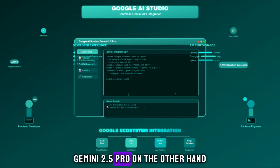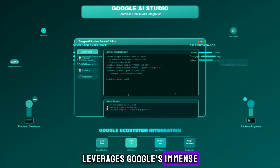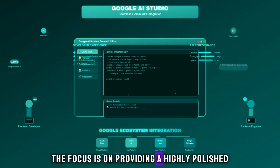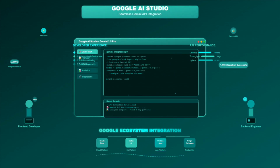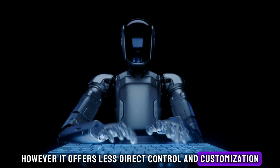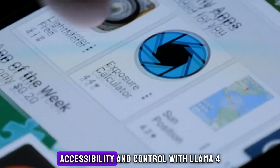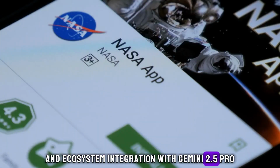Gemini 2.5 Pro, on the other hand, while details of its exact internal architecture are more guarded, leverages Google's immense infrastructure and research into advanced transformer-based designs. The focus is on providing a highly polished, reliable, and scalable experience through APIs like those in Vertex AI. This means easier integration for businesses already in the Google Cloud ecosystem and less overhead in terms of managing the underlying hardware. However, it offers less direct control and customization compared to an open-weight model. It's a trade-off: accessibility and control with Llama 4 versus managed power and ecosystem integration with Gemini 2.5 Pro.